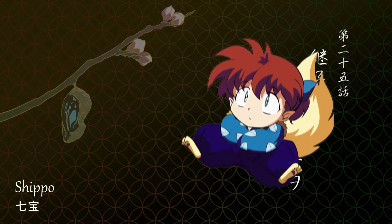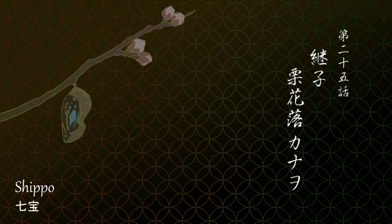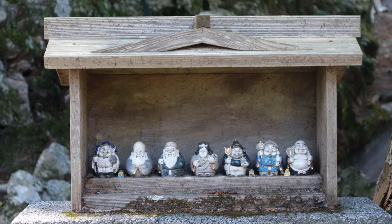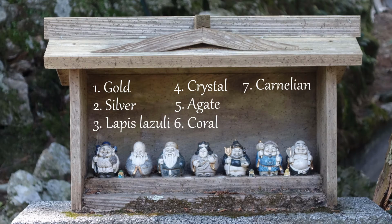Episode 25, Tsukugo Kanaotsuyuri. This episode focuses on best girl Kanao, so the motifs here all allude to her in some way. The cocoon and flower buds both indicate change and new beginnings, representing Kanao's new start in life with Kanae and Shinobu. The background pattern of interlocking circles is called shippo. Yes, like the Inuyasha character. And this represents the 7 jewels or treasures held by the 7 gods of fortune. These treasures are traditionally gold, silver, lapis lazuli, crystal, agate, coral, and carnelian.